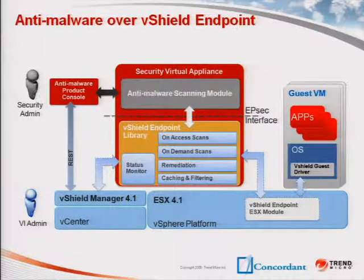But we're essentially doing everything that is performed in a typical antivirus operation, including on-access scans, which happen anytime a file is opened, read or written. Immediately, when a physician opens up a document, a scan kicks off. That's a very lightweight scan performed within the appliance. The other one is an on-demand scan, when a scheduled scan happens, where you scan the entire disk. All of that activity is performed within the appliance, including remediation. And then there are some caching capabilities in there to optimize performance.